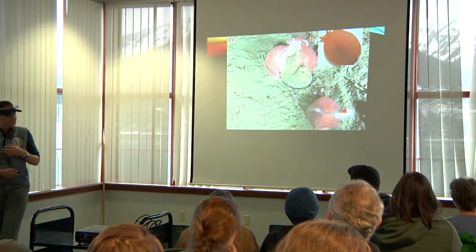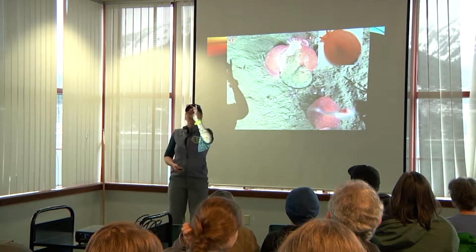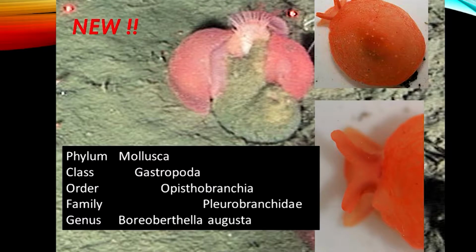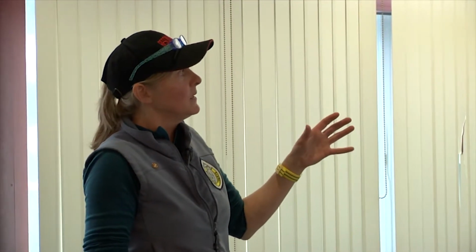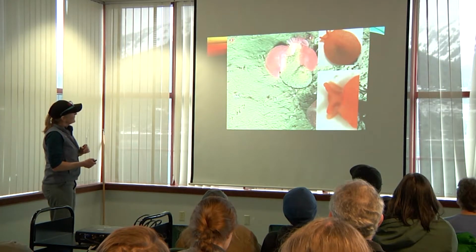Other species in this area are one of my favorites. They are tiny, about this size, and they're called opisthobranchs. When I first saw them, I'm in the sub and I was seeing these beautiful little creatures, I couldn't quite determine what they were. They look like sea slugs, for those of you who know the sea slugs, the nudibranchs, very similar. They're a little snail whose shell is on the inside. And it bothered me for quite a while. I couldn't quite key them out.